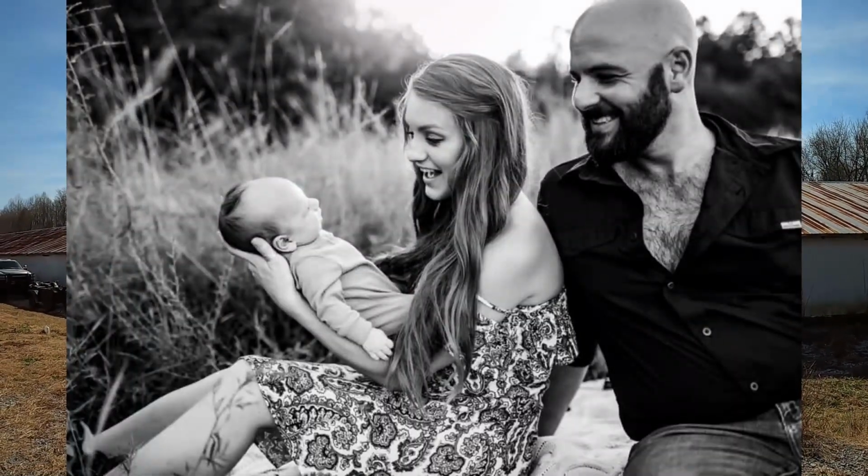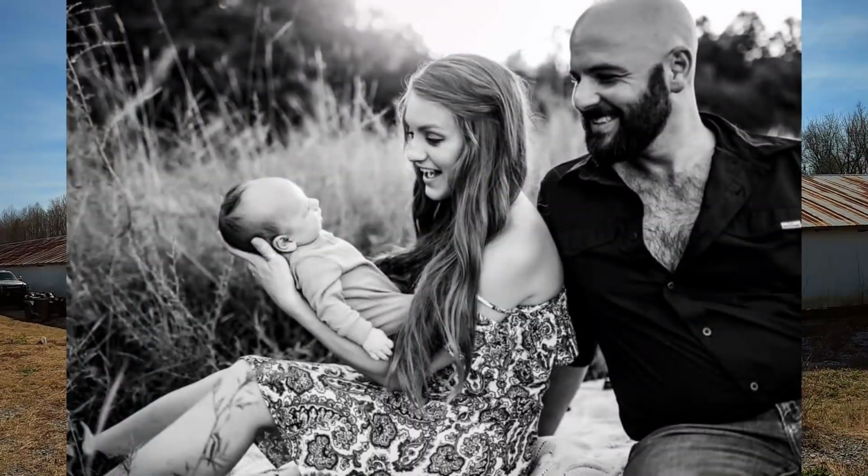After we had our first child, we realized we needed a little more space. So we went ahead and sold the RV, got a cheap single wide, and now we're pregnant again. So we're probably gonna have to upsize again while we build.